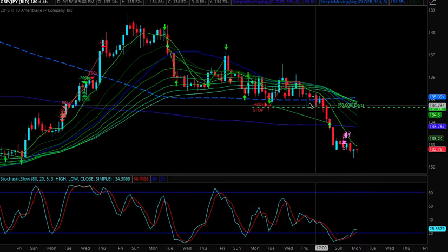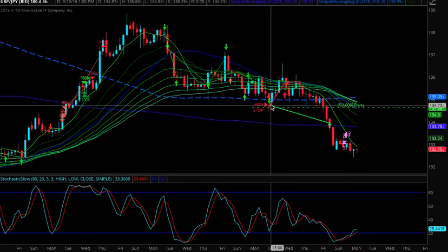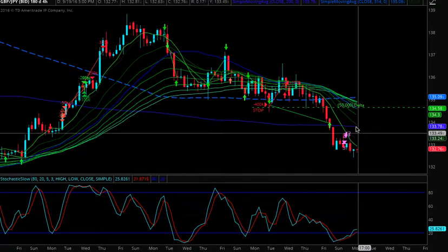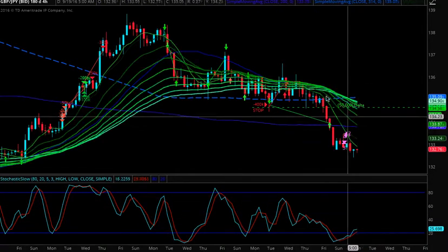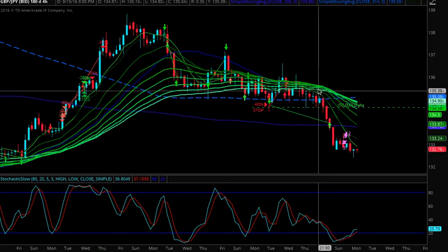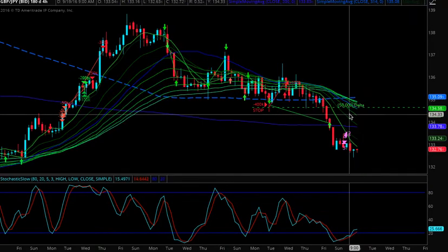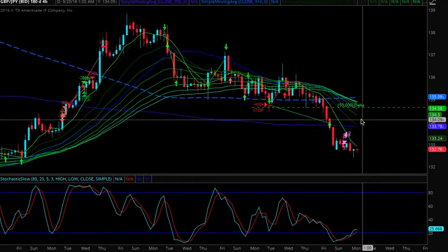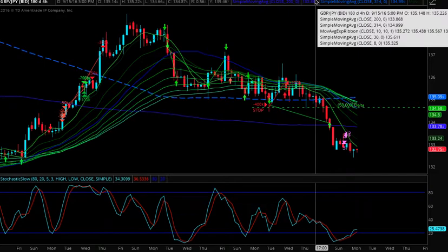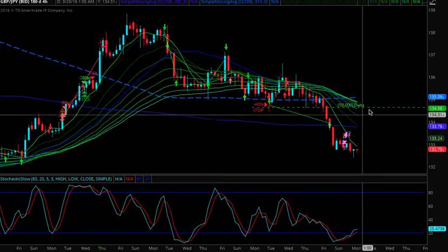So I'm still small short from this point, and you can see we're lower than the cycle. But I like how these bands are rolled over. We took out these lows. It's much more clear now that the trend, or the path of least resistance, is down. So if we get a rally here on pound yen, I want you to sell it, and I'll be getting more aggressive on any type of rally.